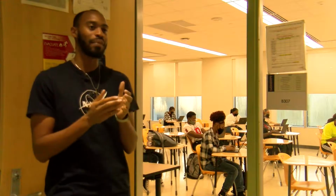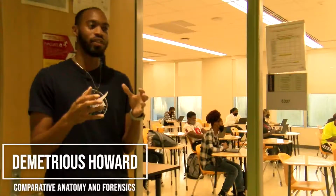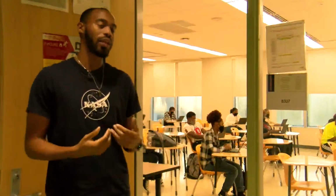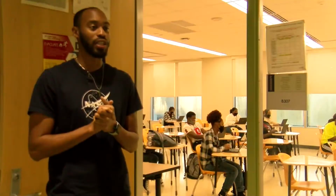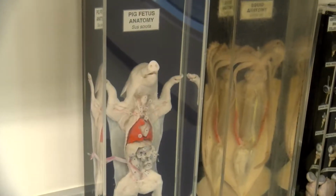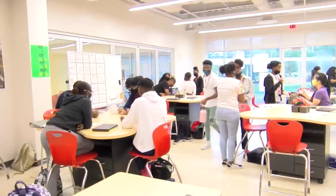So with the comparative anatomy and physiology pathway, the way that it's set up is that it allows students to get hands-on experience with anatomy and physiology before actually getting to it at the collegiate level. With that comparative aspect, they get to not only see how the human body works, but they also get to compare that to that of an animal. We compare different aspects of the human and animals' physiological systems and how they are related to one another.